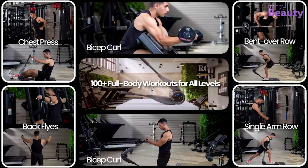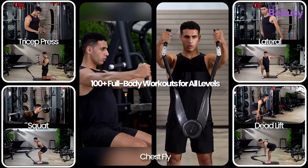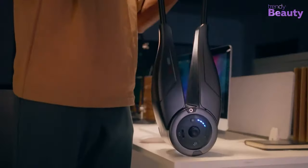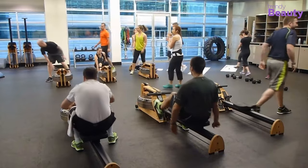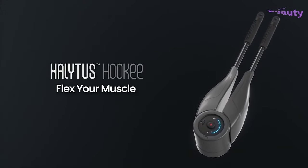Huki's modular design allows you to switch between different exercises and equipment, giving you a full-body workout in just minutes a day. Whether you're a beginner or an experienced athlete, Huki is the perfect workout companion. Say goodbye to crowded gyms and hello to your own personal fitness center with Huki.